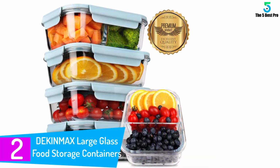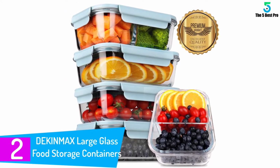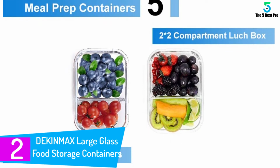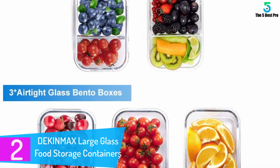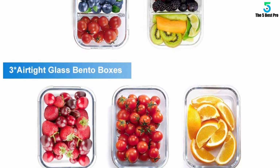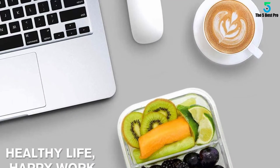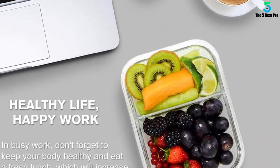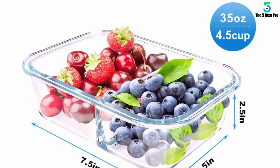At number 2. DEKINMAX Large Glass Food Storage Containers. DEKINMAX Large Glass Food Storage Containers is again a mix of quality and price. It offers limited features in this pricing. There is another variant of DEKINMAX Large Glass Food Storage Containers which falls into the premium category, but this one is specifically targeted for the mid-segment.